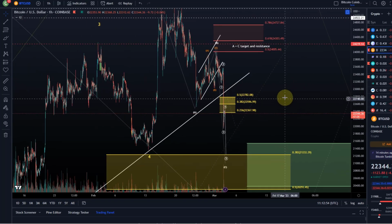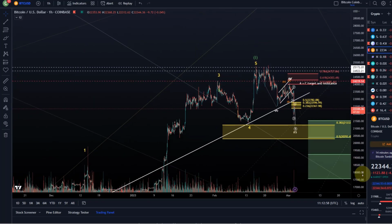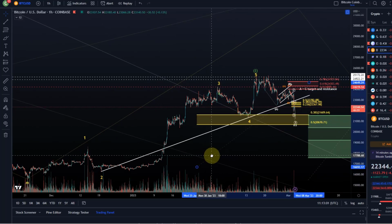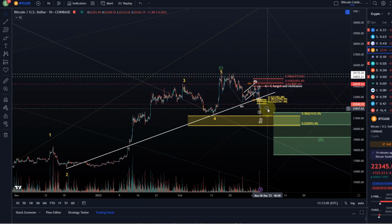So we talk about the high level scenario in this video. Maybe we do that first, because we've got two scenarios again, of course, and you need to be prepared for both. But luckily, at the moment in the short term, you don't have a great difference between both of them. So that should really help.